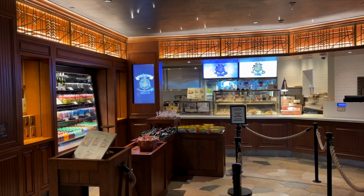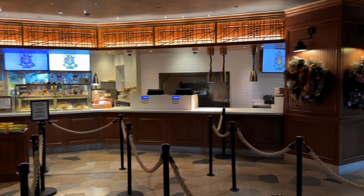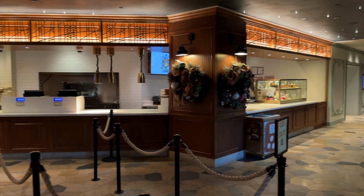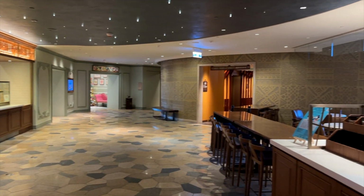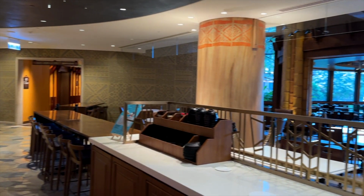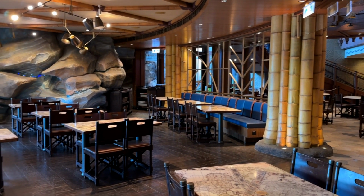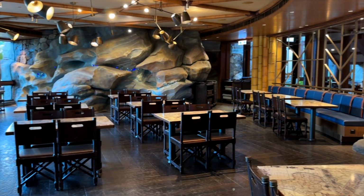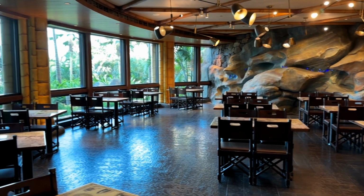They do also have some really amazingly themed items, so if you're looking for a uniquely themed merchandise or food item, you can also check out here as well. And the seating is right next to where you order, so you'll order and then you can come sit right here. There's a bunch of tables, and there's also some that are located right by the window, so it's a very nice convenient area to have a meal right at the hotel.